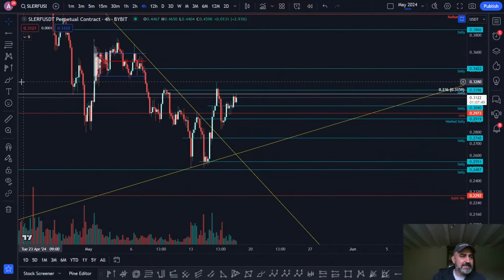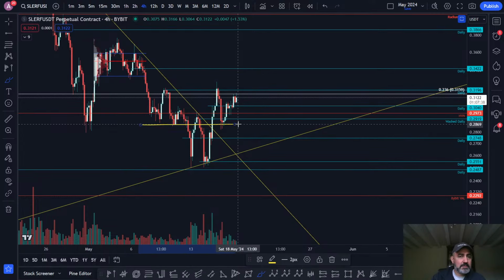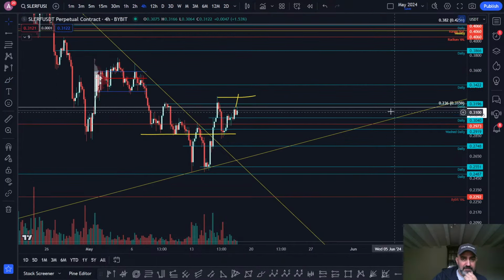And what I need to see happen now is a higher high. I need this higher high to happen. That would be confirmation of this move: a break, some kind of back test, and then continuation of the move, which will be a higher high here. I want to see that happen as soon as possible. That's my first confirmation of continuation.